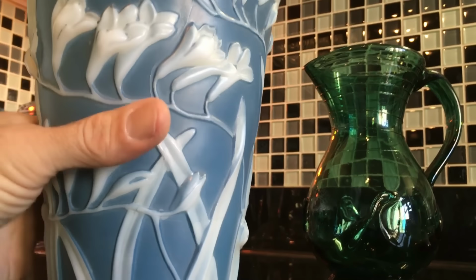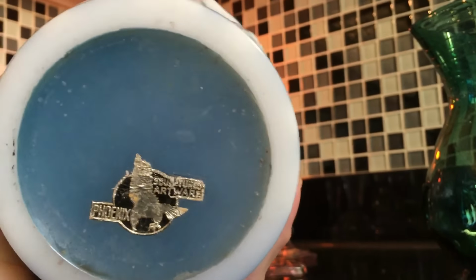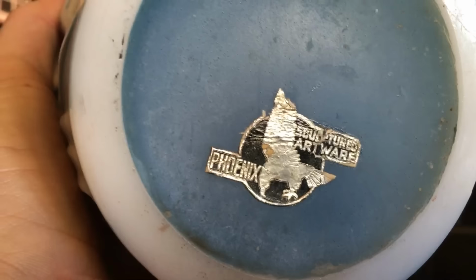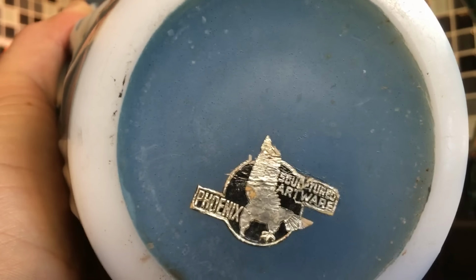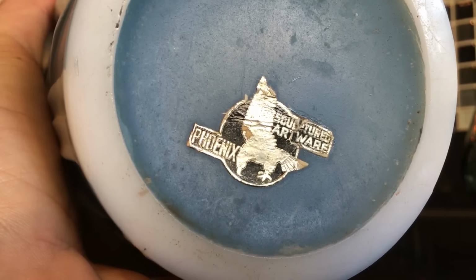It is wonderful to have an original sticker. Now, foil sticker. So I'll let you see that. And a funny story, when I saw the vase, I went, ah! And I ran over to it. And of course the Goodwill sticker was covering up the foil sticker underneath.